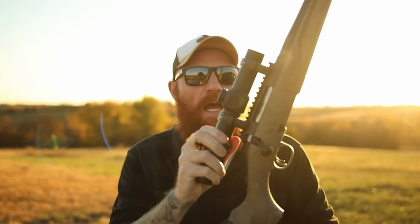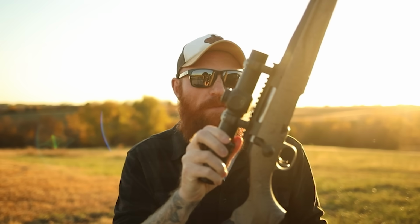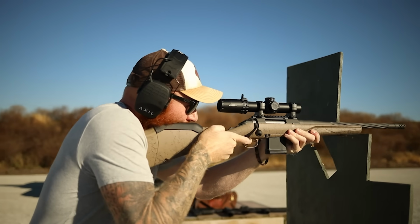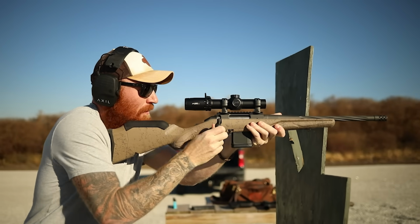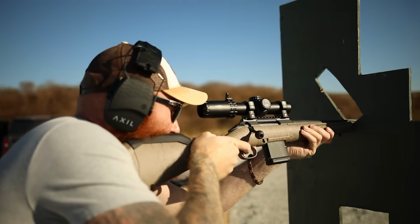One caveat that I would add is that if you get it in 300 Blackout, just don't do that. I've shot the 5.56 version of this and the 308 version. They both performed extremely well, although the 300 Blackout, because it is a big fat cartridge, very similar to the 7.62x39, does have a harder time loading into bolt guns, and it will make your bolt experience fairly miserable.